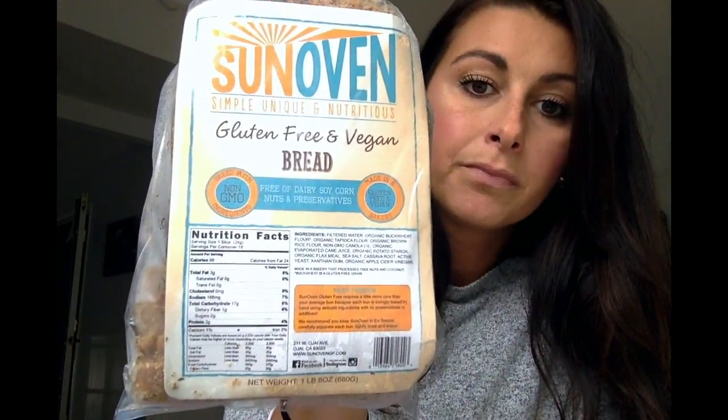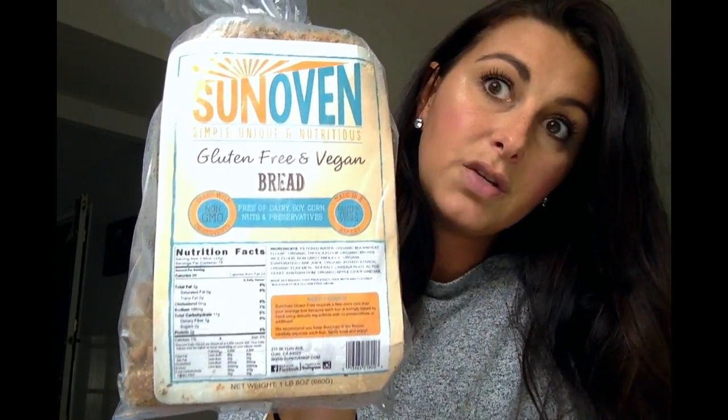So last but definitely not least, number 7, is this fabulous vegan and gluten-free bread that I found. Unfortunately, they're not everywhere, but I really want to try and get the word out because this bread is so good. Now, the company is called Sun Oven. It's gluten-free and vegan, and you can find it in your freezer section. I got this at Lazy Acres. I believe there's one in Long Beach, one in Santa Barbara, and one now here in San Diego. We're getting a second one in San Diego in Hillcrest. So definitely get the word out about this.